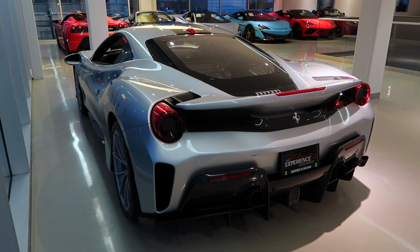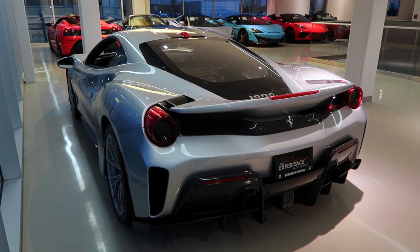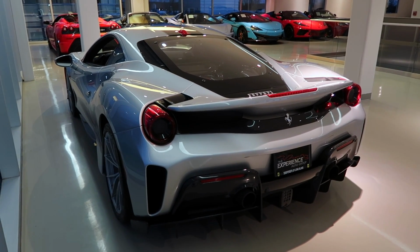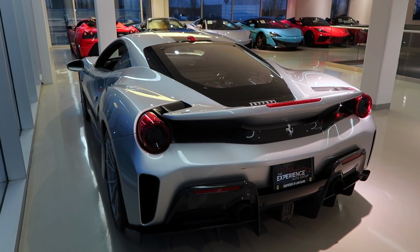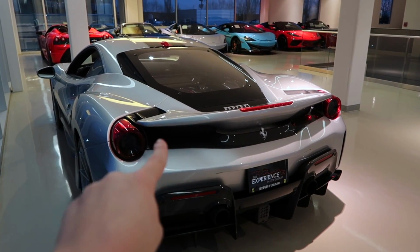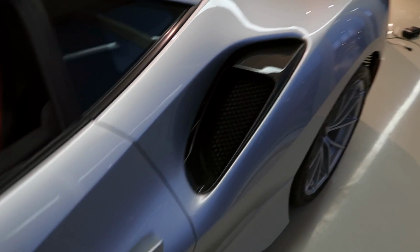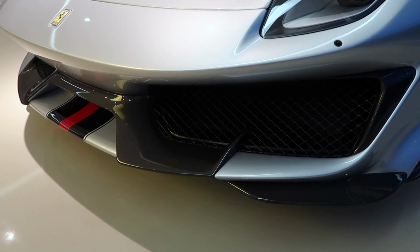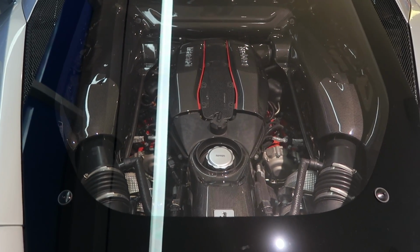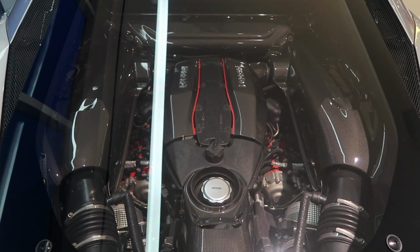This is an Atelier build, which means the owner completely spec'd it to his liking, from the exterior paint to the interior to all of the carbon fiber options. And this car is loaded with carbon fiber. It's near the taillights, down here, for the rear diffuser, the air intake behind the door, the side skirts, and at the front, here and here. In typical Pista fashion, you've got loads of carbon fiber in the engine bay with red dreamlines.